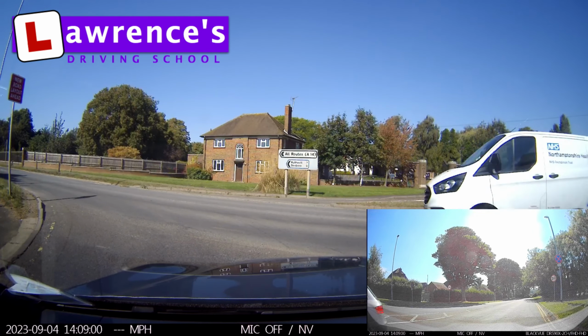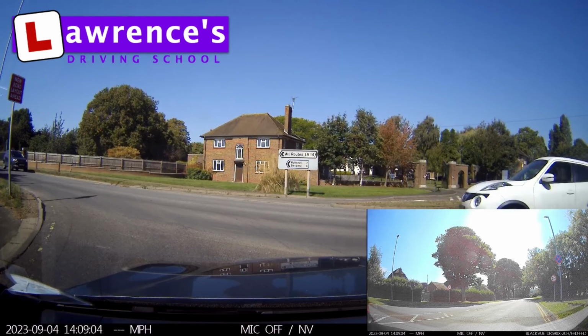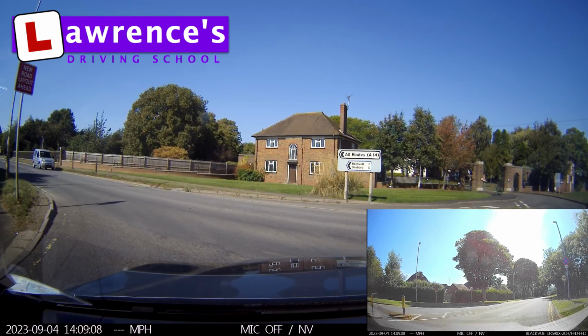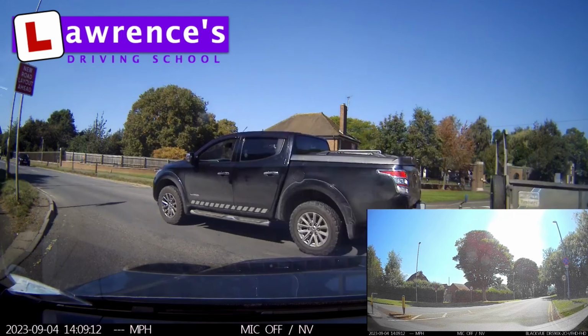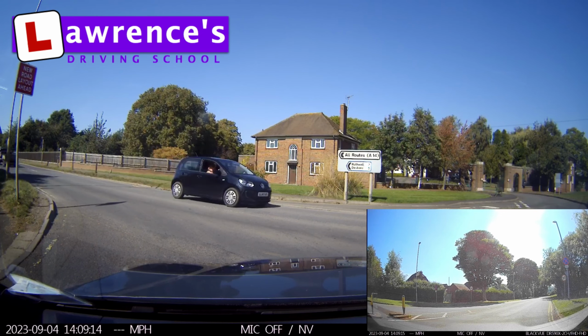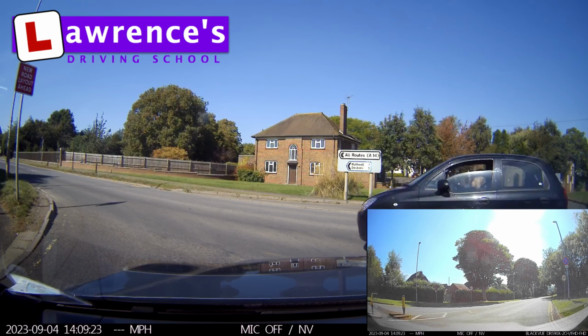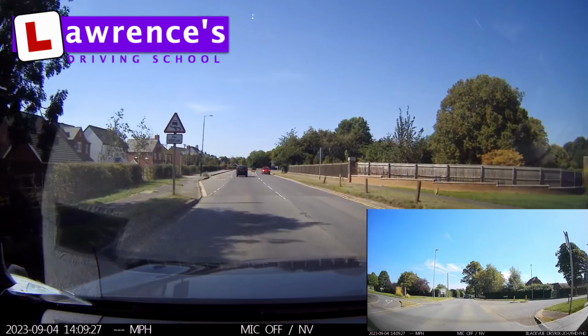So it looks like, well, hopefully the car on the right, there's two lanes here, the car on the right hopefully has left a bit of room, and it seems to have moved off. And as soon as it's safe, we're going to be pulling out and heading towards junction 7 roundabout. When we get there, we'll be turning left onto the A14.